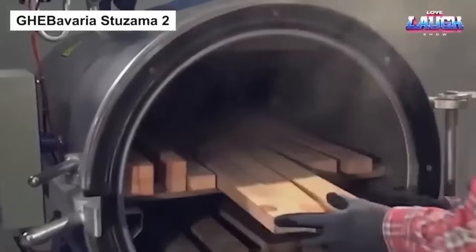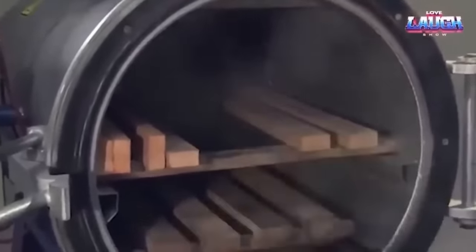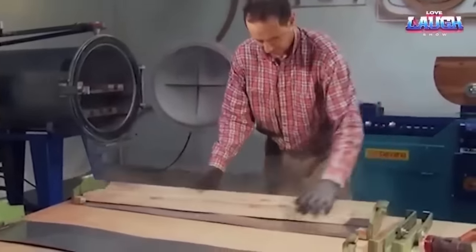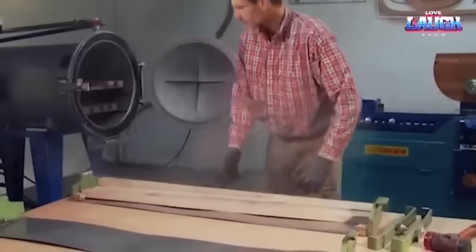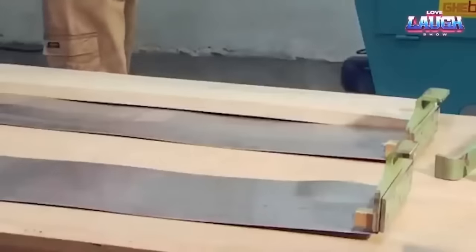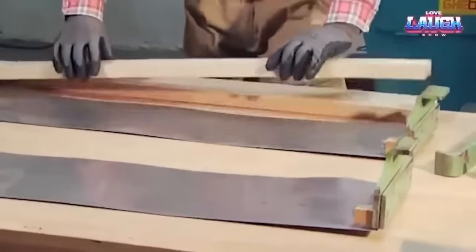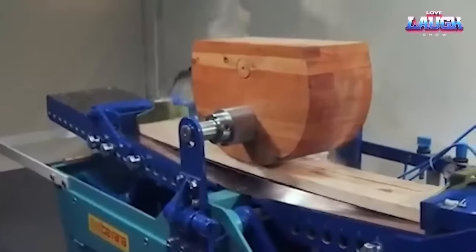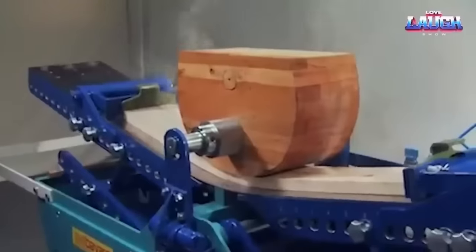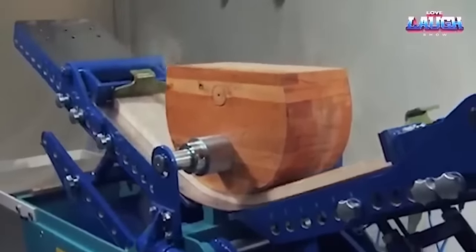Gebavarius Tuzama 2. Moving from chipping to bending wood, let's take a look at the Gebavarius Tuzama 2. A robust wood bending machine, it can transform steam pretreated wood blanks into various shapes without breakage. It's designed to handle blanks up to 60 millimeters thick and 2000 millimeters long. The Tuzama 2's strength lies in its two independent gear motors, which ensure smooth and precise bends up to 190 degrees. It's the machine to consider for your regular wood bending needs.